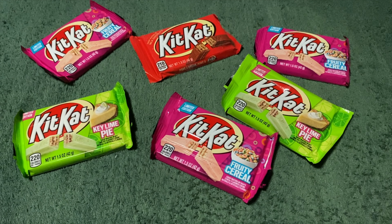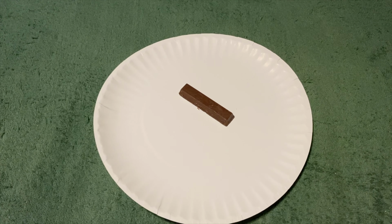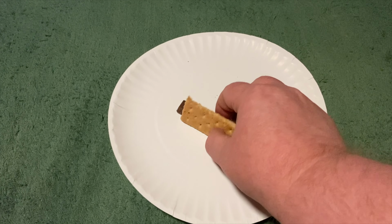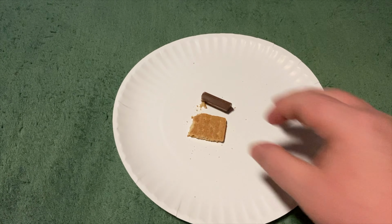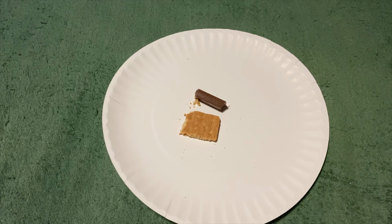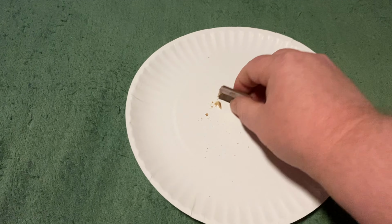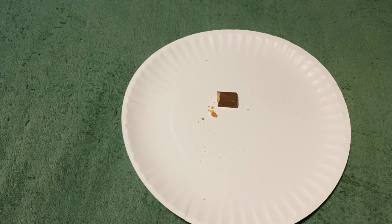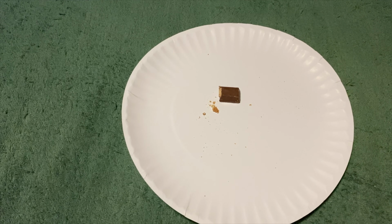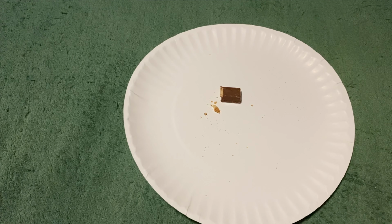But why should I have to wait for Kit Kat? I can make my own flavors. To the laboratory. Kit Kat experimental flavors. Number one. Graham cracker. Oh, that's actually pretty good. It's a higher ratio of graham cracker, though. Somewhere in between A and B would be optimal.